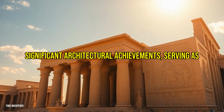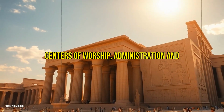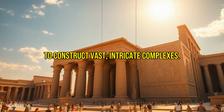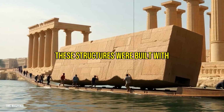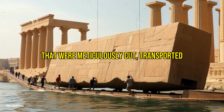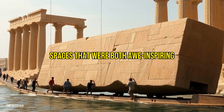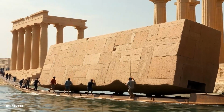Temples were among the most significant architectural achievements, serving as centers of worship, administration, and community gatherings. The Karnak and Luxor temples, for example, showcase their ability to construct vast, intricate complexes. These structures were built with precision, using massive stone blocks that were meticulously cut, transported, and assembled. The use of columns, hypostyle halls, and towering pylons created spaces that were both awe-inspiring and functional, designed to evoke a sense of divine presence.